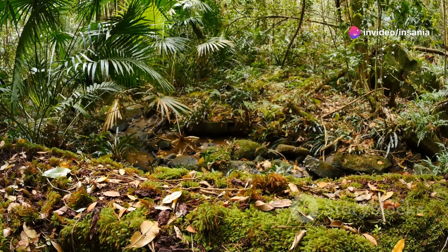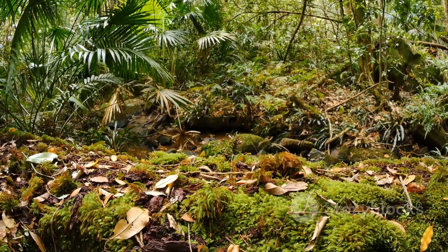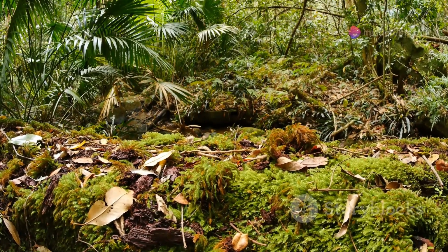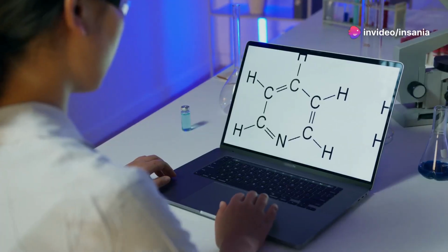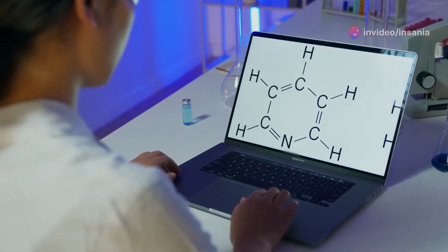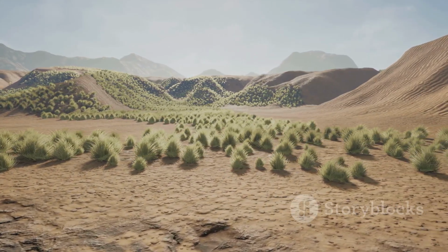When these organisms die, they leave behind traces of their existence. These traces are the biomarkers. They are like molecular fossils, preserving information for millions of years. Biomarkers are incredibly diverse. They vary in their chemical structures and properties. This diversity reflects the vast array of life that has existed on Earth.